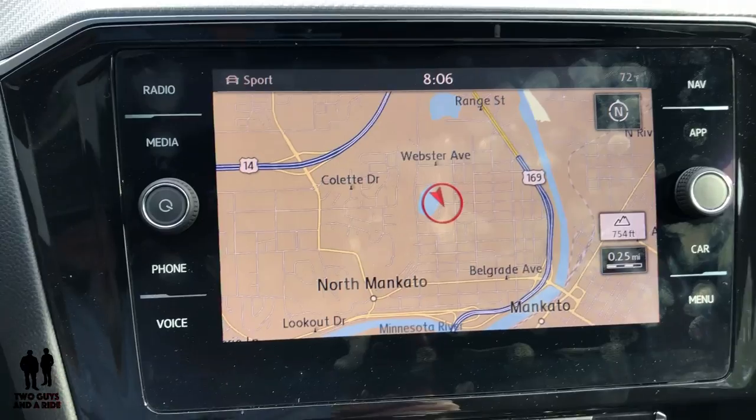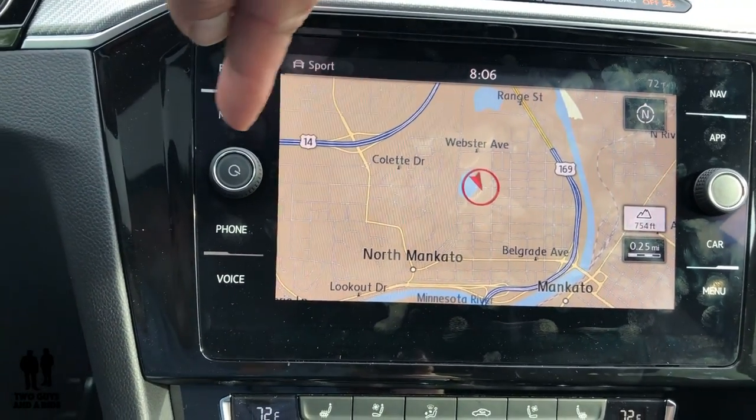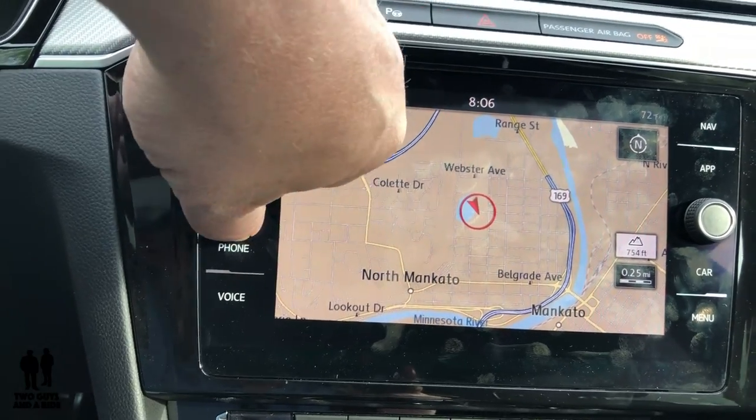Moving on down here, we've got the infotainment system. You do have only two physical buttons. You've got the power and then a volume.